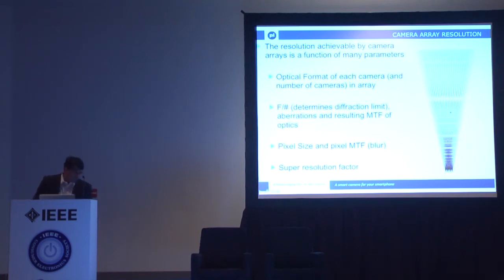Those regions, for example, over here and here and here, are regions where the cameras literally fall on top of each other, which means there is no additional information that any one camera in the array has over the other cameras in the array. As a result, in those regions we call null spaces, you don't really get any super resolution. You don't get much super resolution in those places.